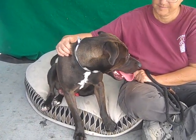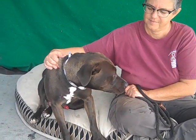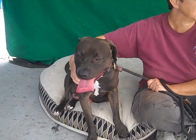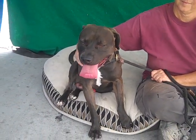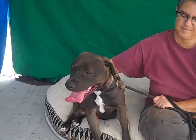It's absolutely beautiful. He is a mini slash pocket pit bull because he only weighs 37 pounds. So if you're looking for a mini pit bull, this is your guy. He is only 9 months old, so he does need all the puppy basics. And he came in as a stray on September 25th.